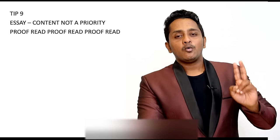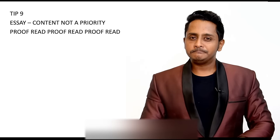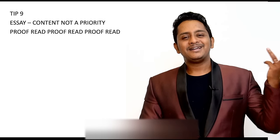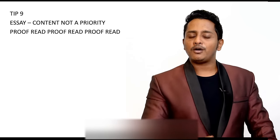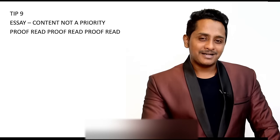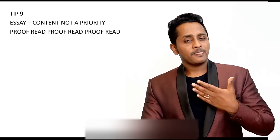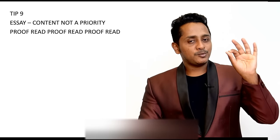Proofread. What is the meaning of proofread? In 13-14 minutes you should finish typing everything. And when you type, there are so many typing mistakes, spelling mistakes, grammar mistakes. Read them at least 5 times. You read, identify all the spelling and grammar mistakes and fix them. That alone will give you marks. The essay contributes, let's say, 12 to 15 marks, and you get full marks. But let's say you made 10 spelling mistakes, you get 5 marks out of 15. You would lose 10 marks towards your writing.